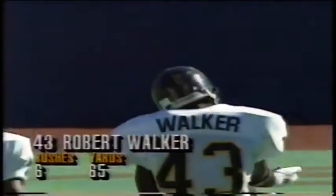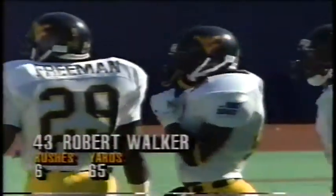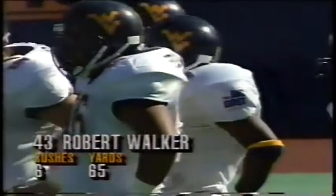Well, this is what I refer to in terms of getting back to what West Virginia likes to do. They'll walk her pretty good production, 6 carries, 65 yards, but they had one big run in the first half, and it's not as consistent as they'd like to be. So you've got to attack the edge. Back in that first possession by West Virginia, Walker broke one for 32 yards, and the Mountaineers had to settle for a 41-yard field goal from Bauman.